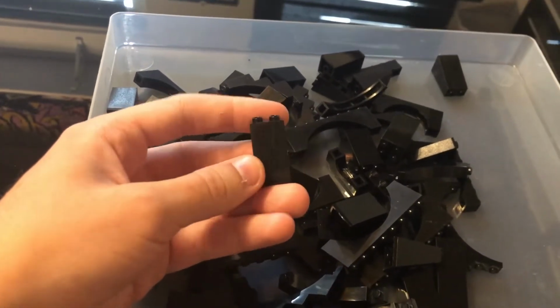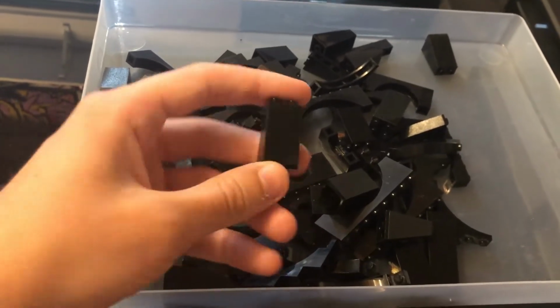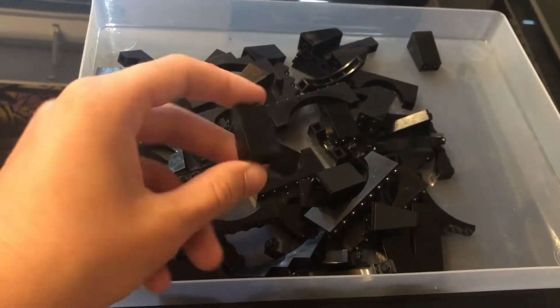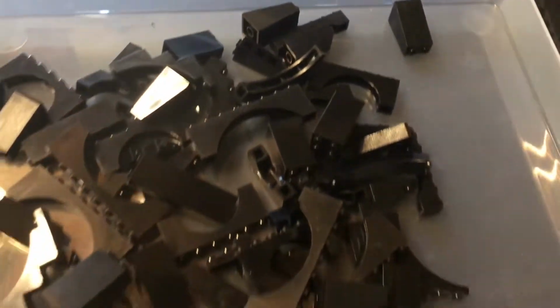I remember I had to buy about 40 of these for building a custom modular MOC, and it did cost quite a lot just for these alone. I'm very happy to see these mixed in with these pieces. But there's really not much else in here. It's all just slopes and arches in this one.